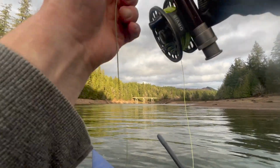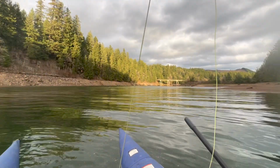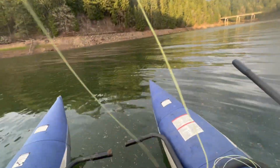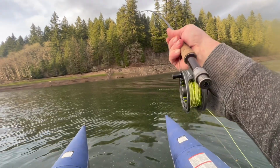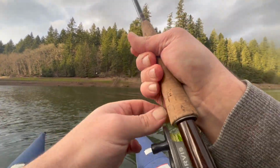All right, where's my fishy? He feels small. Yeah, he's just a little guy. All right, oh, maybe he's better. I'm gonna get this line up here so I don't have a repeat of last time. Where's he going? Cool. Did he hit? No, he hit this jig streamer.